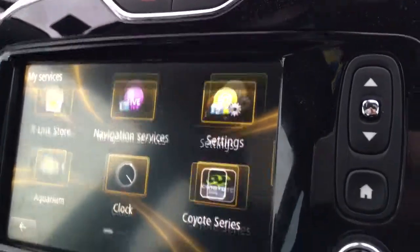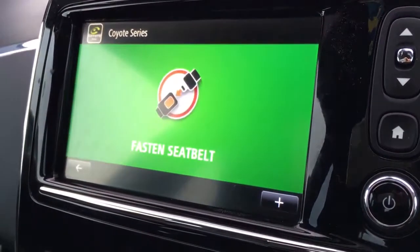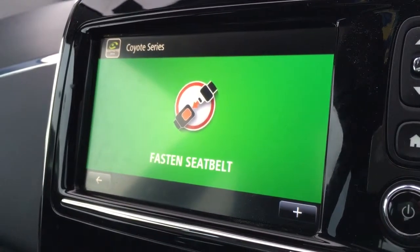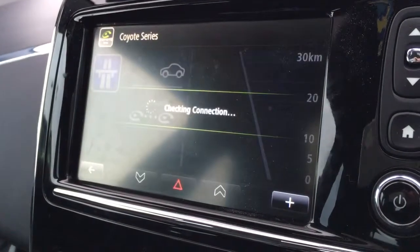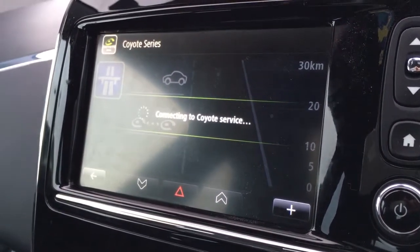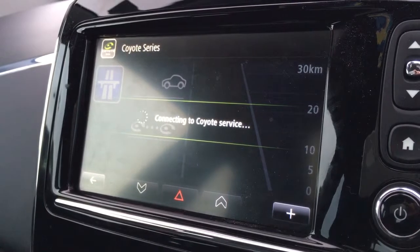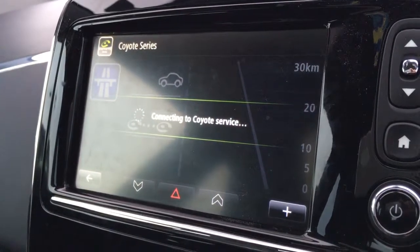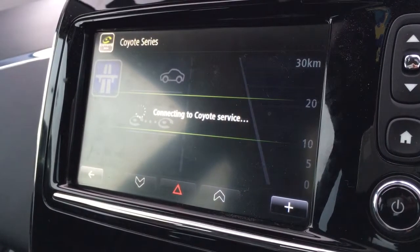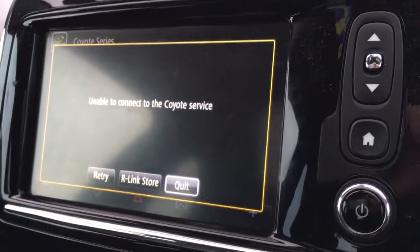I've never used Coyote. It's never worked for me. I don't know about you. If anybody's watching this, please let me know. It always boots up and has done for quite a while, but it says checking connections, connecting Coyote signal, and then it just does nothing. Will it or won't it? Yep, unable to connect. I've been getting that for the last year.